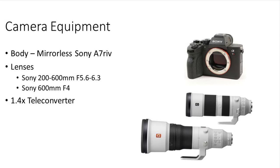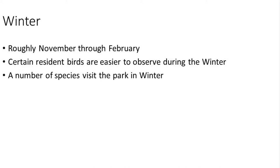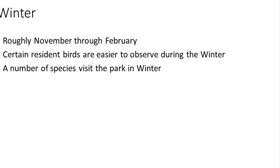And it's the start of winter, because we're in winter. It's cold outside. So I'm talking winter, roughly November through February. March is more spring, when you get different types of birds coming. Certain birds are easier to observe during the winter, especially when there are no leaves on the trees. And the interesting thing, which I hadn't realised too much, is that quite a number of species of birds come into the park in the winter. So it's not just spring and summer you see the birds. In winter you get quite a few different species coming into the park.